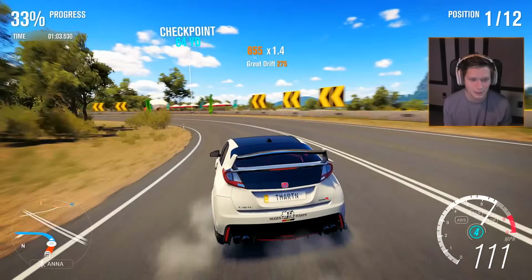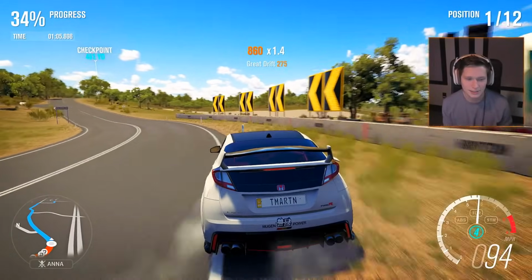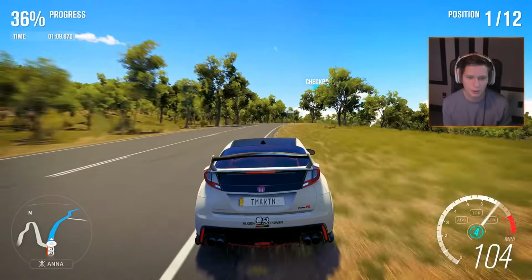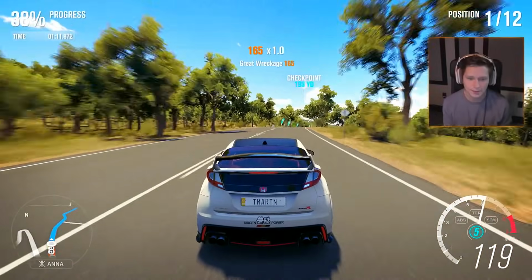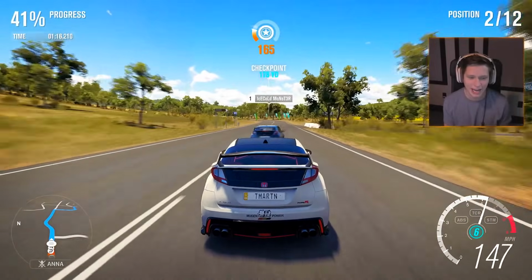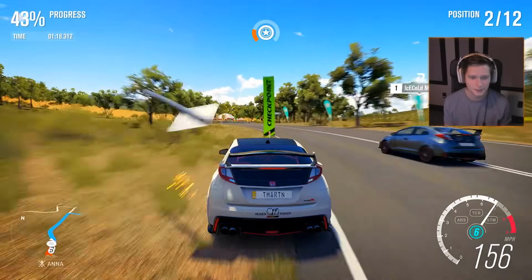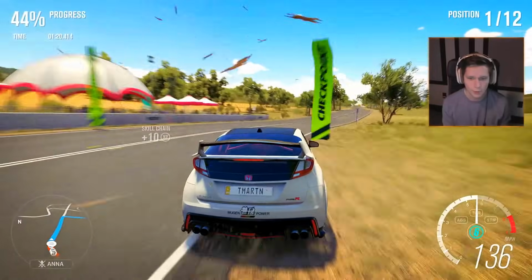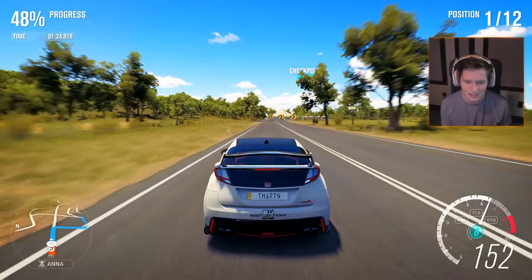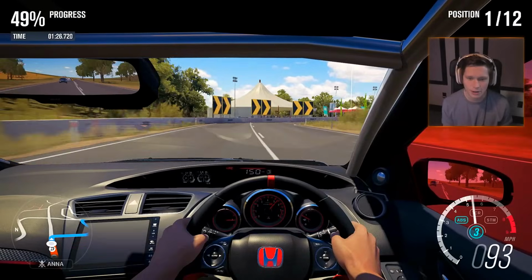Oh, look at that, just beautiful. Smoke billowing from all four tires. Took that corner a little bit wide, but we're okay. Oh, this guy's got some speed, eh? Woo! Hit our rear quarter there. That was a little bit scary for a sec. All right, 48% of the way through.